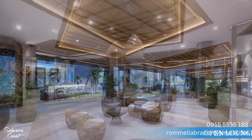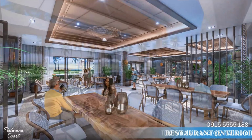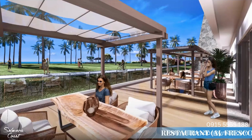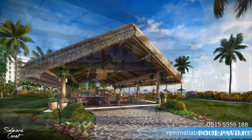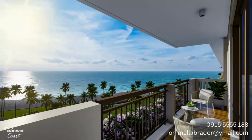So here is an example of a balcony from a specific unit in Matahari. We can see here that our sunrise would be at the beach. So imagine waking up to that view every single day. So who wouldn't want to invest in this kind of property?